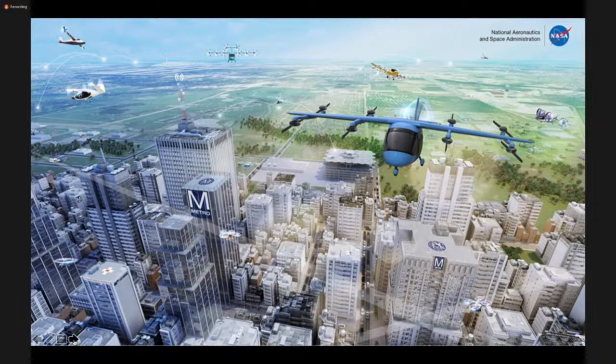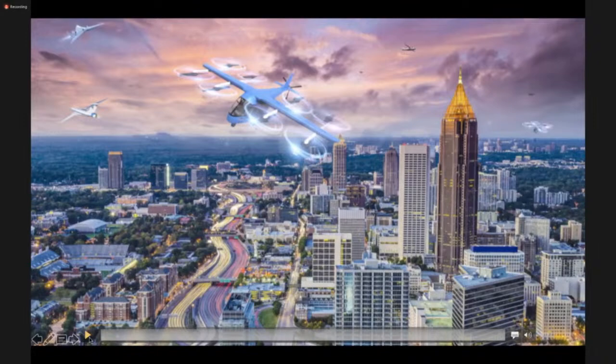NASA's vision is to enable creation of an AAM system that is safe, economical, and environmentally friendly to move people and packages in population centers, forever changing how citizens around the world benefit from aviation. That is AAM. Now, let's check it out.